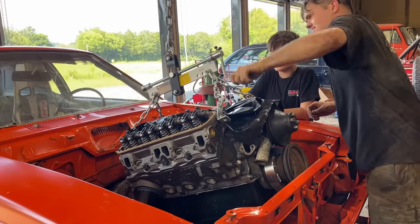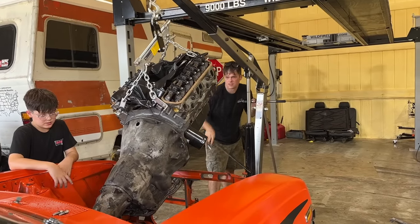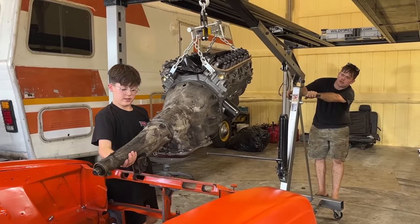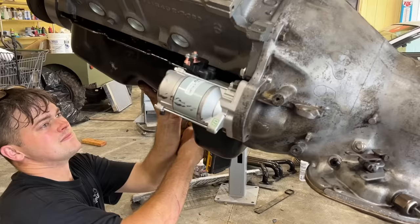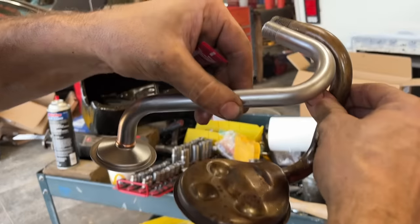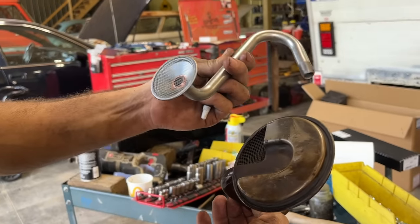Yeah, put her on her nose. What was that mess? He's gonna pull out now. Hold on. There's the difference in the oil pump pickup tubes. You can see the position it puts it in, much farther back than what it was and off to the side. Look at the difference in the screen too.